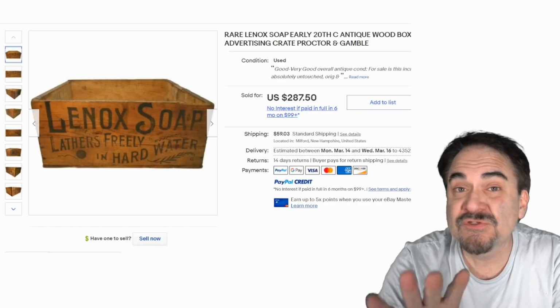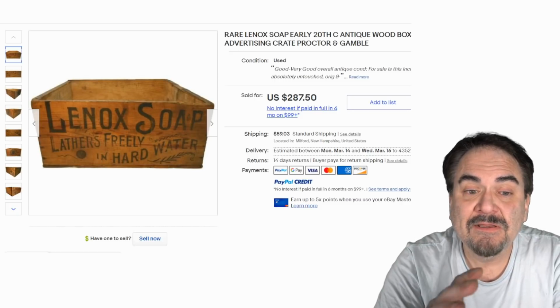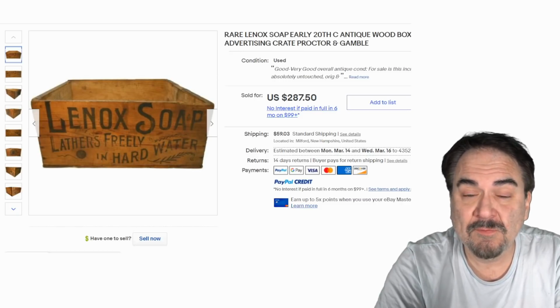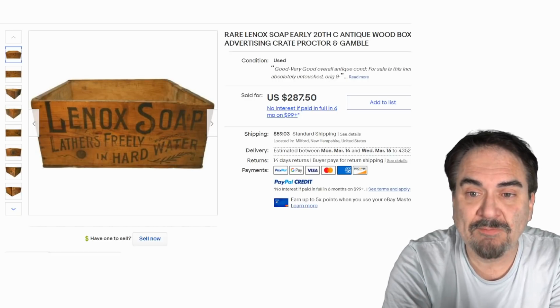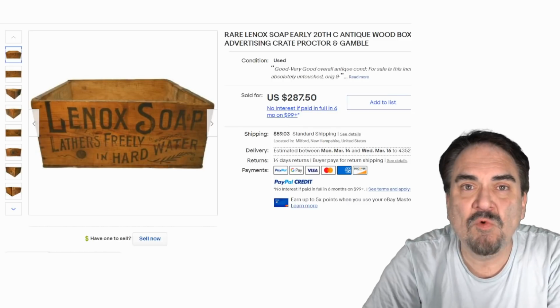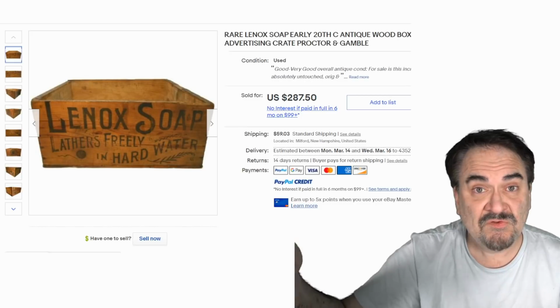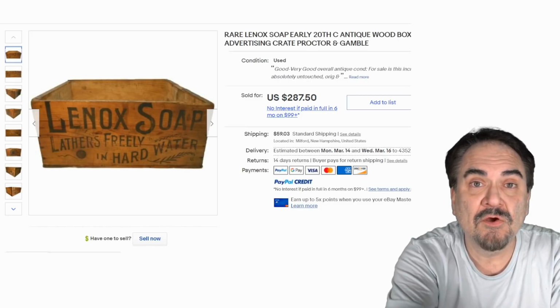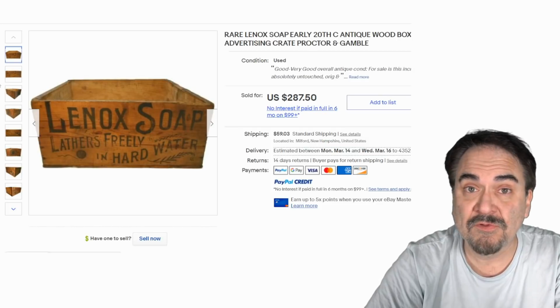Now here's another early one, 20s or before. This could date back to the 1890s possibly. Lennox soap has been around for quite some time. Now we've seen many soap crates like this. They do show up, but again, they all go for some pretty decent money. Several hundred dollars, pretty much every one I am showing you. Any one that has advertisements, other than, say, a 6-pack carrier with handles, can go for this type of money. Again, most of the time it's only printed on one side of the crate.